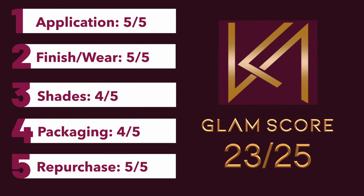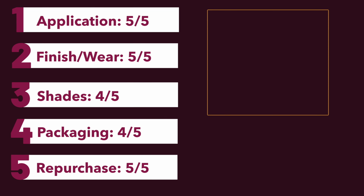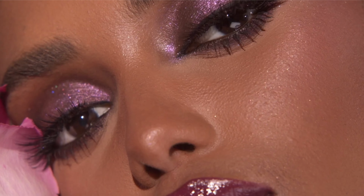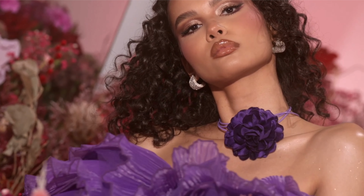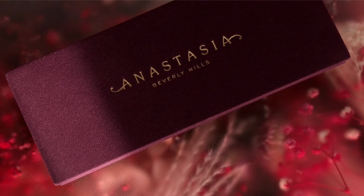So I do recommend this palette if this is something that you were interested in, if this is your jam, your color story, your vibe. And I appreciate that she didn't make it $70 because it's not made in Italy. So I do appreciate that she priced it at the level to what this palette is, especially if you get it on sale. And again, they run so many sales everywhere, so just wait for those good deals.